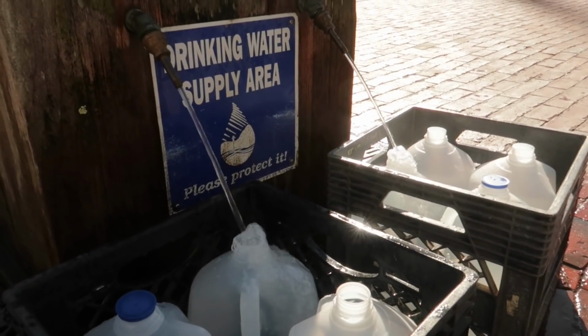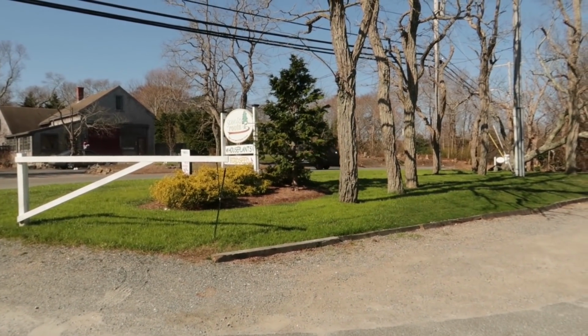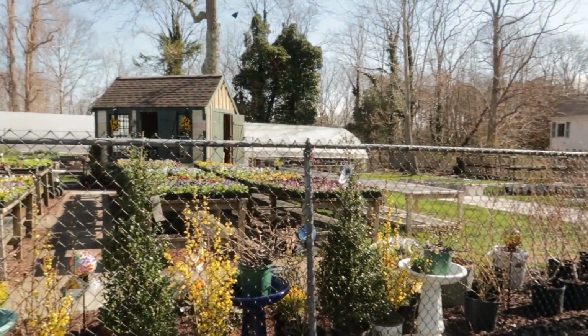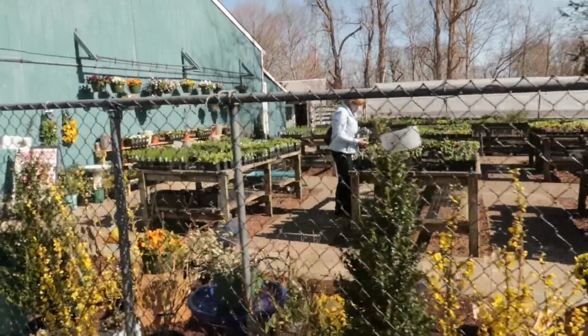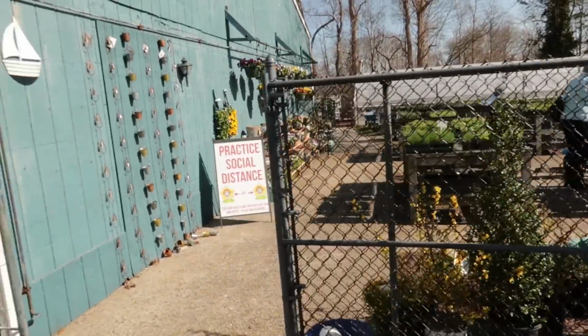Here is our next stop on today's outing, Scenic Roots, one of my favorite garden centers. Of course, I say every garden center is my favorite, but we're lucky here on the Cape to have quite a few lovely garden centers. This is one of the tinier or more small garden centers, but it's easy to stop here when I'm out doing errands, and they always have such lovely things.